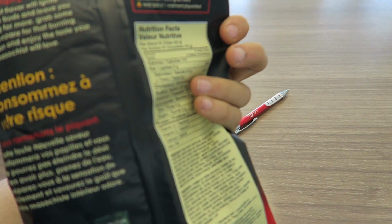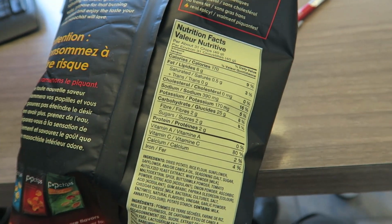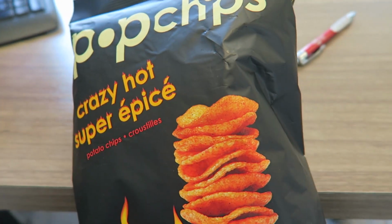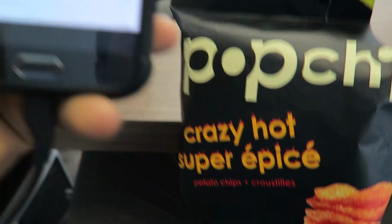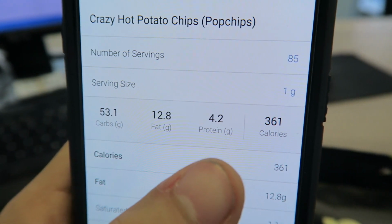So it's around 2 o'clock here. Gonna have these. This whole bag is around 350 calories or so. So can be able to eat this whole bag. I love chips. These are delicious. Would highly recommend. Tracking these pop chips, the snacks. There's 85 grams in this bag. So we have 85 grams right there. So 361 calories, 53 carb, 12 fat, 4 protein.